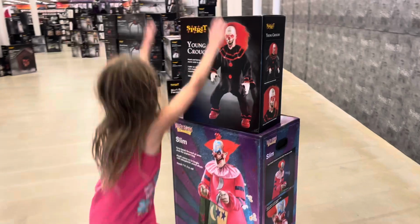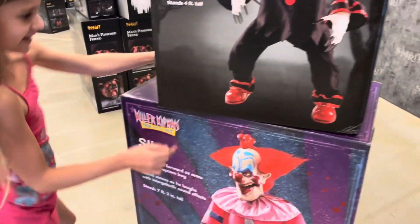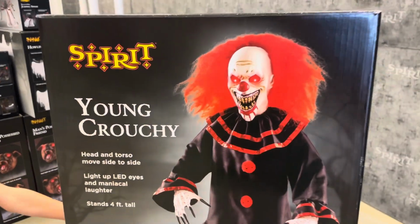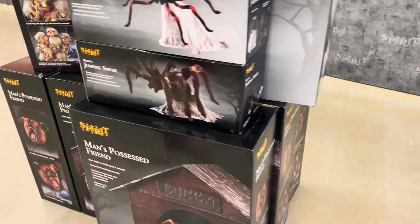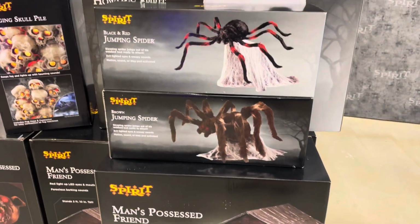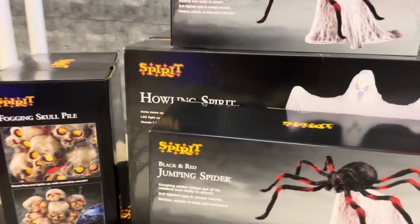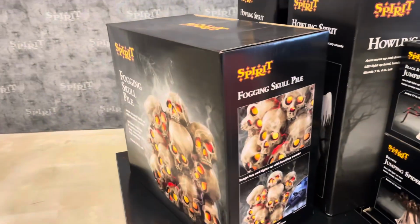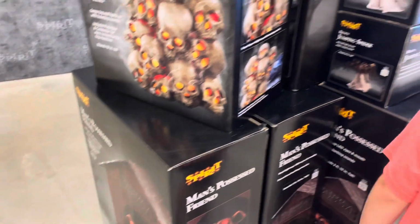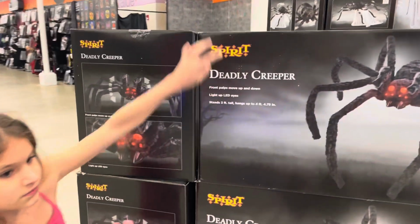Ghoulies, there are a ton of animatronics in the boxes. So we are going to go back to the front of the store, and we're going to look at all of them and show you guys just all the cool animatronics they have here today. We got tons of them. We got Slim Dog, and Young Crouchy here. All right, and then coming over here, we've got some Man's Possessed Friend. Some jumping spiders sitting on them. Howling Spirit hiding behind the jumping spiders. We've got the Fogging Skull Pile and more Bubbas. I've got a huge stack of deadly creepers here, you guys.